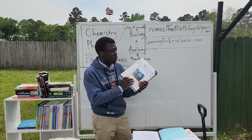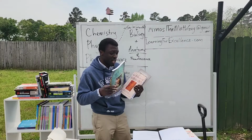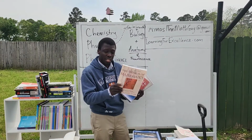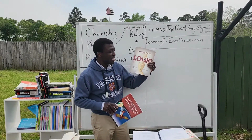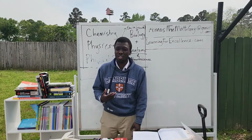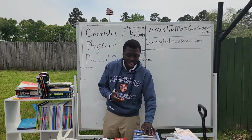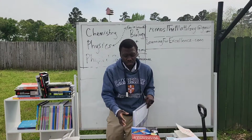Lastly, these are some other books we have. The World of Physics, The World of Astronomy. By the way, astronomy is part of what inspired physics, just so you know. The World of Mathematics, which is the history of math, and of course it ties to science. Inventions and Technology, an Introduction to Logic. Scientists need to know the history and philosophy of science. They need to understand why science works. And sometimes we teach science, but we don't want to talk about the history and philosophy of science. I think that's very important.